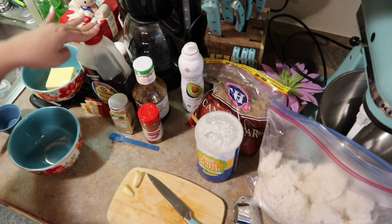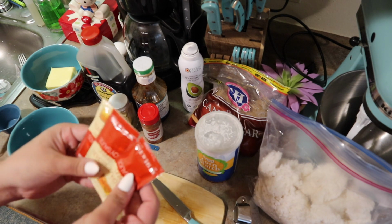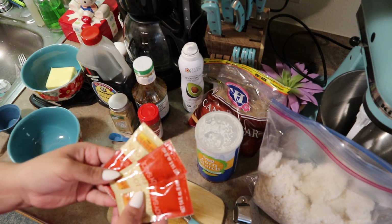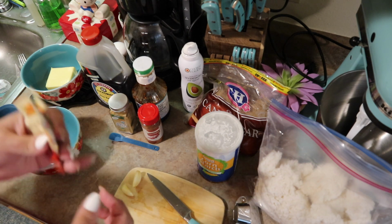I'm going to be using definitely some soy sauce, and then I have some leftover soy sauce packages. I recommend you guys never throw leftover packages, condiments away. Don't throw them away because you can use them for marinades. You can use them to make fried rice. There's so many things that you can use with leftover condiments, so I don't recommend you throwing them away.